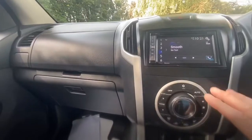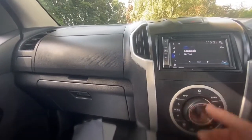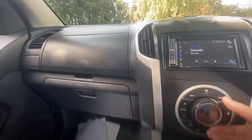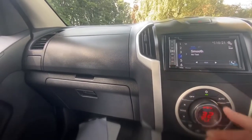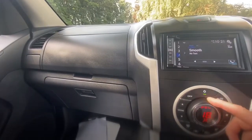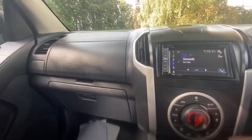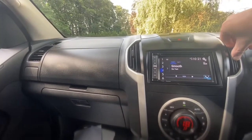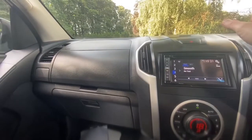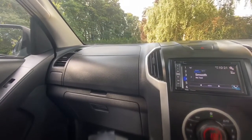Right, onto the air conditioning. As you can see, quite a straightforward system, to be honest with you. Let's turn the control down, see if the air conditioning works. Turn that up. I can tell you straight away, it does work. It's freezing instant as well, not waiting for it to get cold. It is cold. Switch that off.